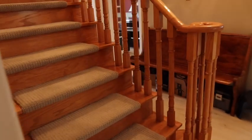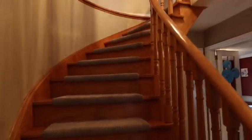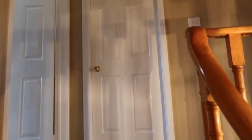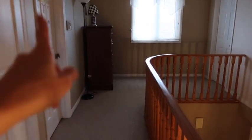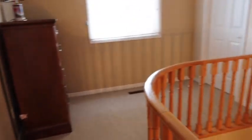Go upstairs. Here is the upstairs. Just like that. The first room with a door open is my bedroom. The second one here is my oldest son. Right here is the bathroom. This is a closet. That's my daughter's room. And the last one is my son. So my daughter, pretty much when she's here, she sleeps with me. And half the time, my son sleeps with me as well.